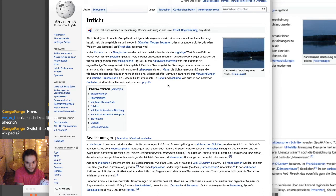These lights that appear over water or bogs or swamps are these spirits that either try to lead wanderers off of the safe road and into swamps, or sometimes lead them to treasures. But just this mysterious thing about the world.